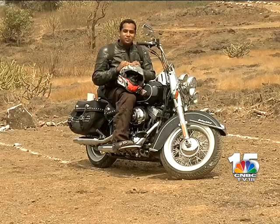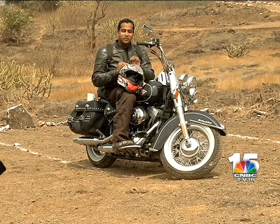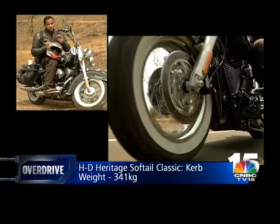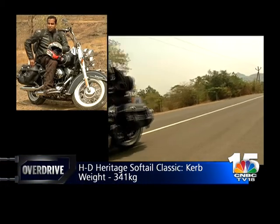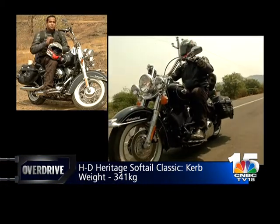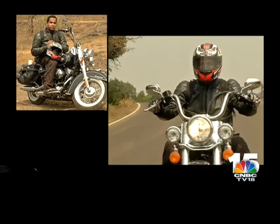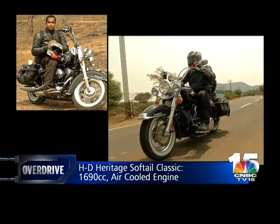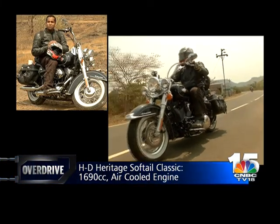The Heritage Softail is one of those Harley Davidsons which have a typical retro feel to them, and I think that's what makes this bike really special. That's why you see the white sidewalls on the tires, all the steel riveting on the luggage, and the loads of chrome the motorcycle gets. But one thing that's missing on this bike right now is the giant windscreen in front. I've seen the Heritage Softail with that windscreen, and trust me, it looks good with that.